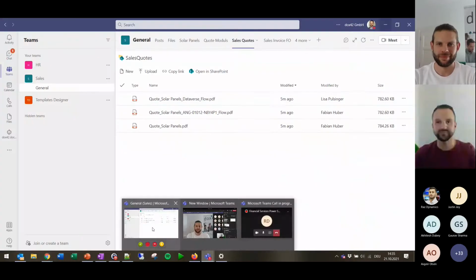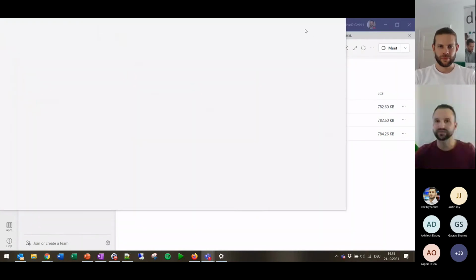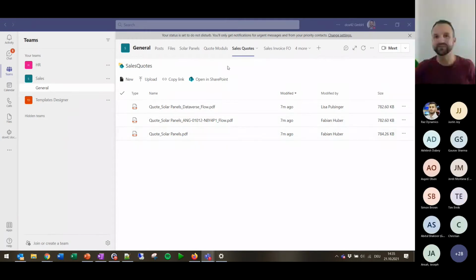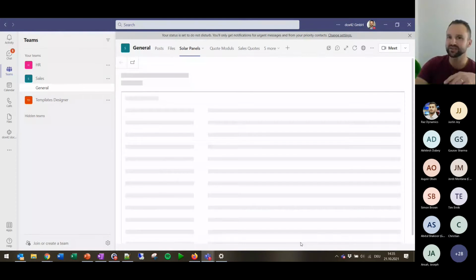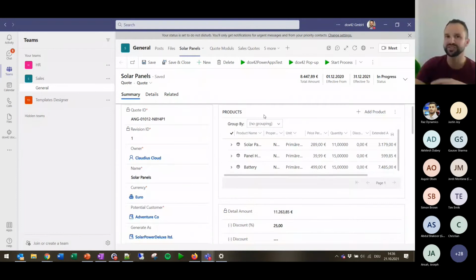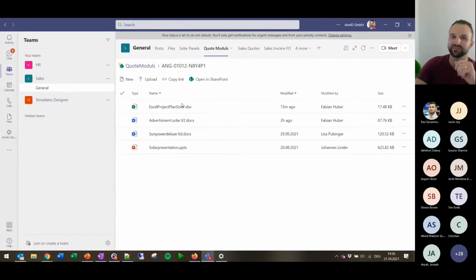Let me just start by sharing my screen again. So everything Fabian has shown already, and Tim, if there's any questions that I will not cover in the next couple of seconds, feel free to reach out again. So as we've seen here, of course, in the solar panels, based, for example, on the flow, any kind of change that I'd trigger in Dynamics in here would also then trigger, of course, the flow to automatically generate the document. All the code modules that are linked to that very document are currently saved in different folders that match the solar, or in our case, the solar panel.